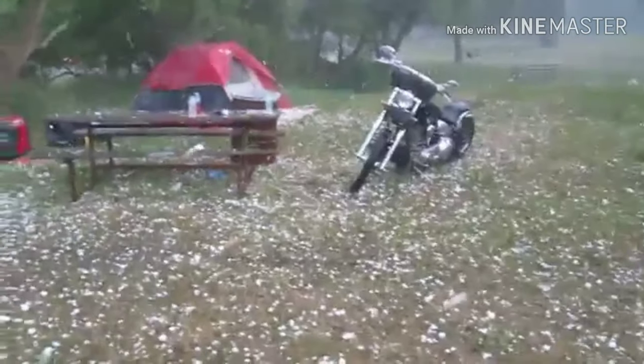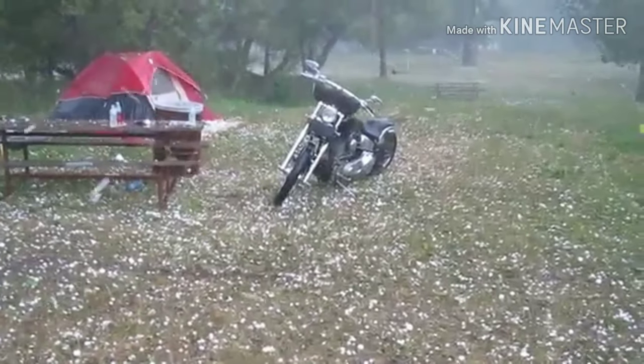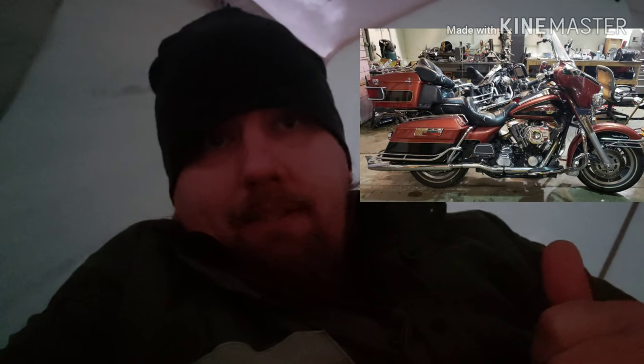Another thing with this, hail. Hail is a perfect example. The Springbars have awnings off the front. I can pull my bike under it, and there you go, problem solved. Bike's not getting hit with a bunch of hail. So there is a point, and there is a way to do it.